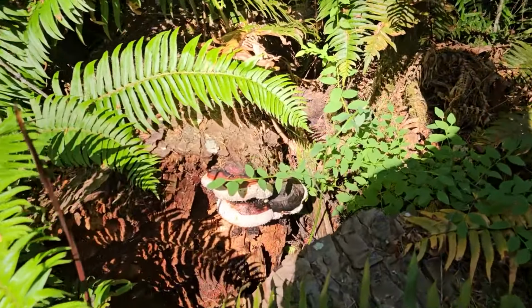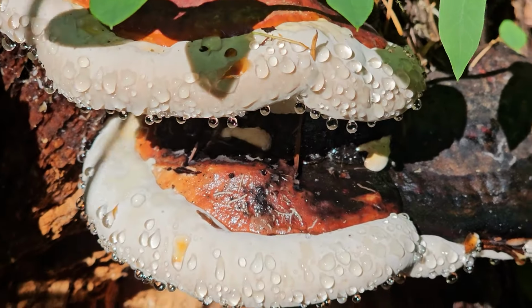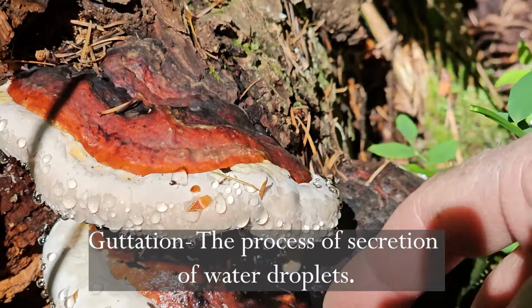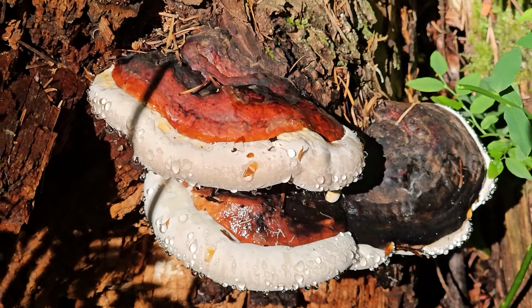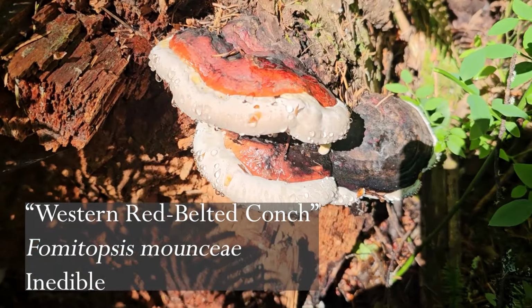Wow, as I look right in here, I see some beautiful conch fungi growing on a tree here. It appears to be sweating. And the sweat is actually called guttation. It's just water that's being pushed out of the fruiting body. But these are brown rot decayers. They're eating these logs. These are known as Fomitopsis mountziae, our western red-belted conch, a beautiful mushroom.